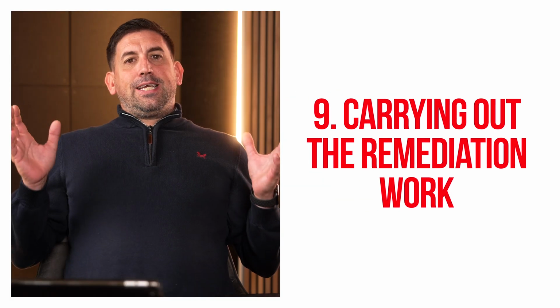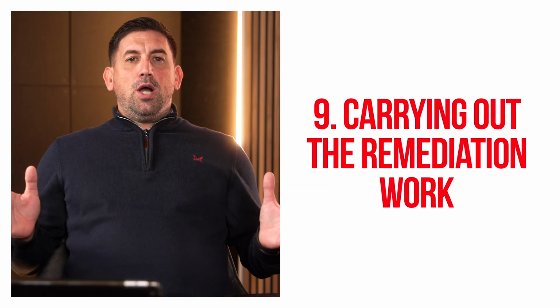Number 9 is carrying out the remediation work. This stage is known as the construction stage, if you like. There are several things we need to look at, such as contract administration of the building contract between yourself and the building contractor. You'll also have the obligations we referred to under the grant funding agreement.